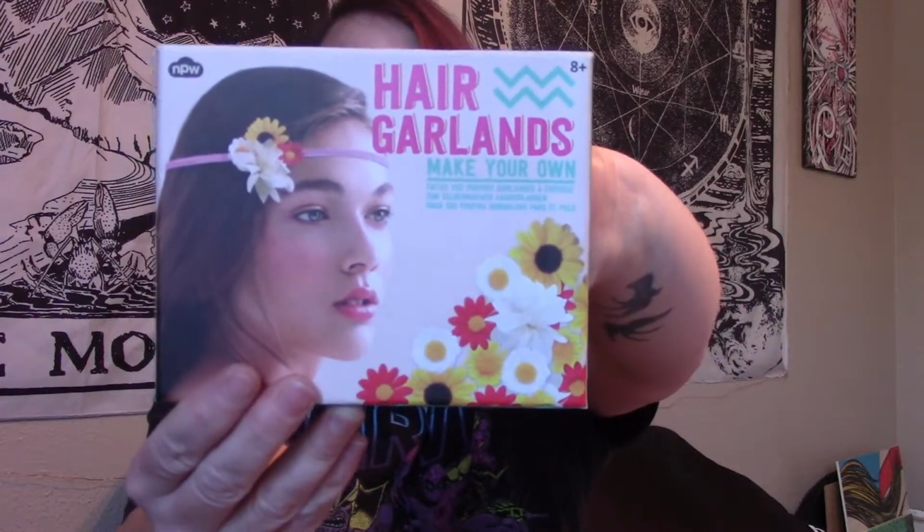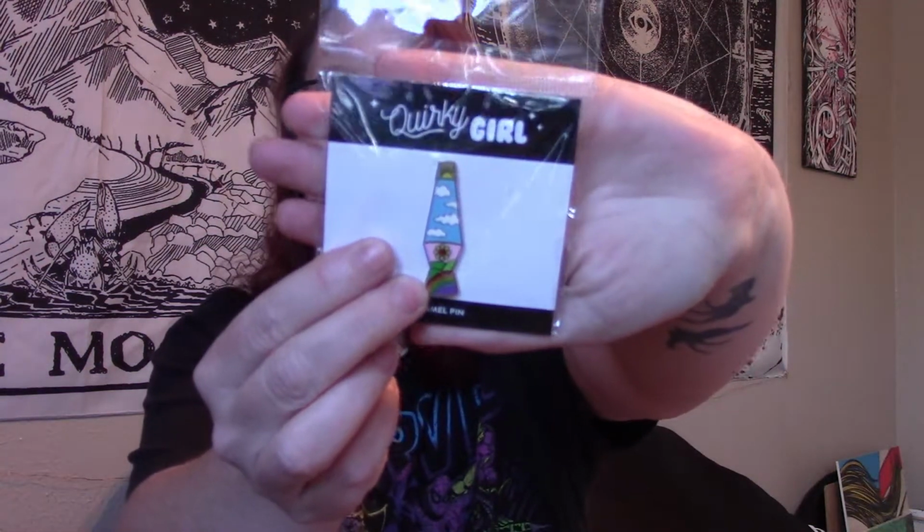We got the inflatable drink holder. We got the make your own hair garlands, which I'm going to have fun making with my daughter. We got these cute little socks. The hair barrettes. We got the gnome pen. The wooden ruler. And then we've got our Quirky Girl pin.